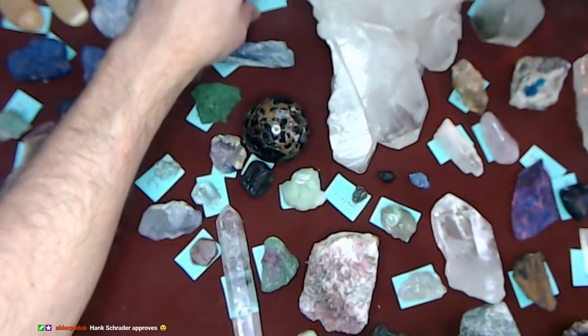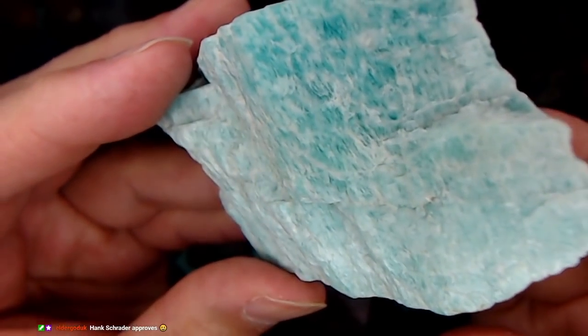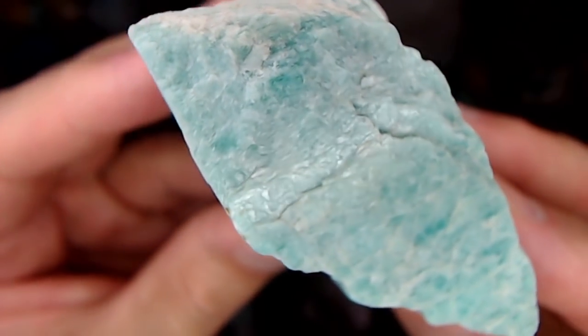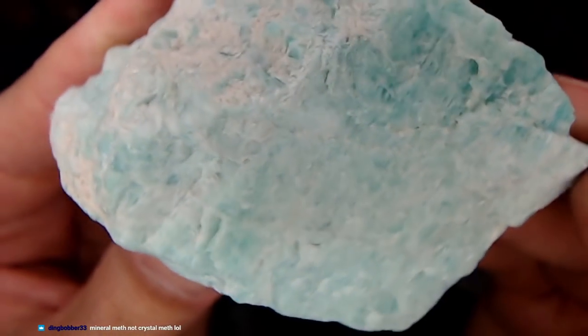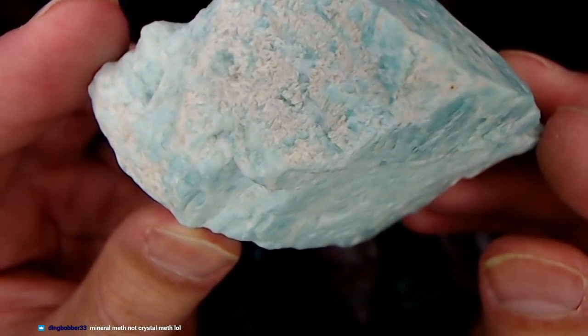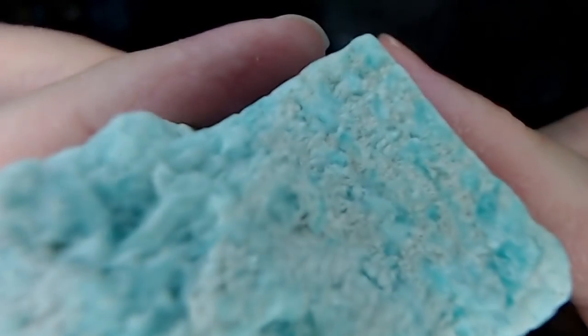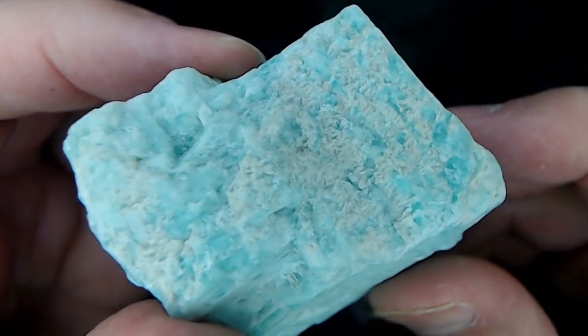Here is amazonite. Looks almost like calcite, but it's not, it's different. Nice crystal face, right? Take a look. What angle is that, gang? It's not 90, right? Amazonite.